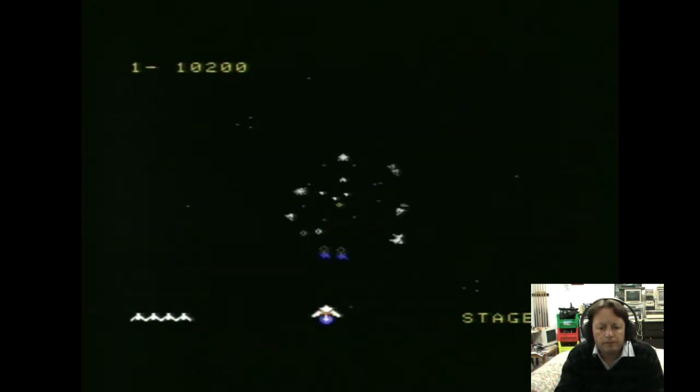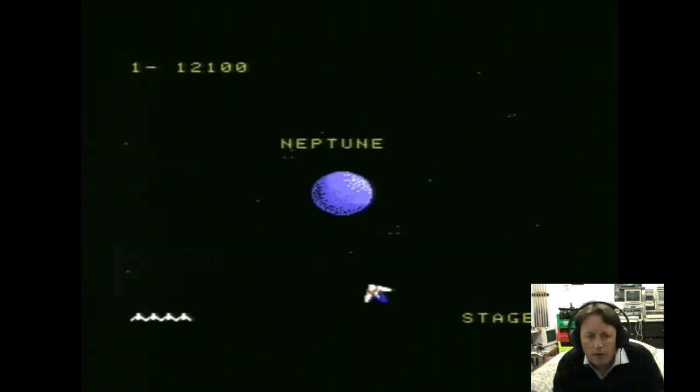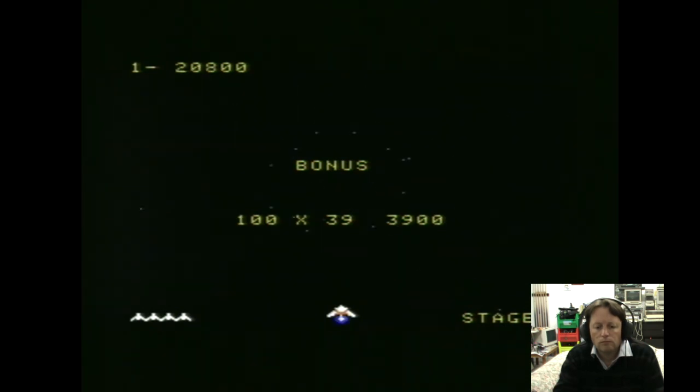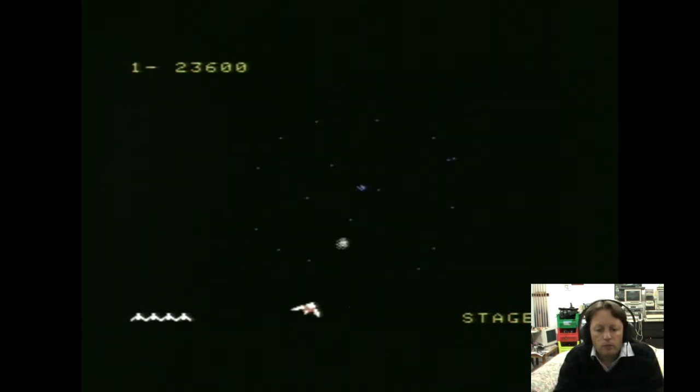I better watch myself or I'm going to get... Yeah, we'll get the extra guys because I shot a large number of the ships. I've actually shot too many of them and I didn't get the satellites. There we go, we've got to Neptune. Oh, patterns. I messed that one up. Missed one. I suppose rather than having actual hardness levels, they just went for the actual levels of the game and replicating the patterns, which it seems to do.